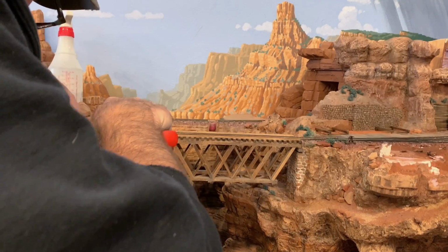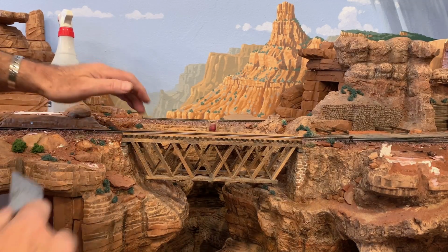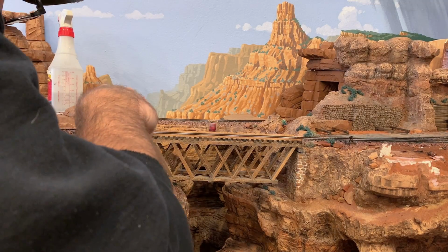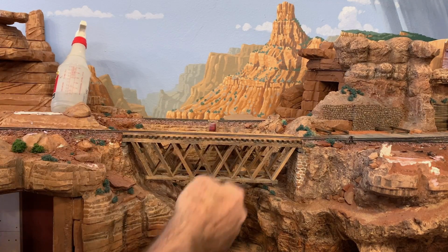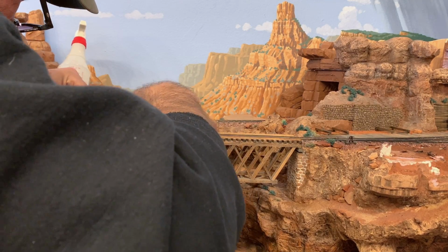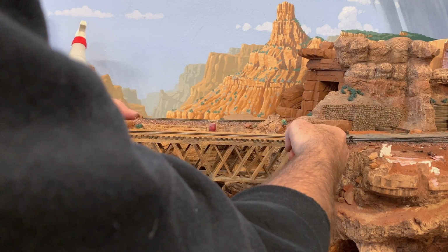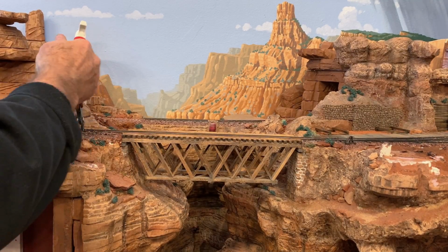Now I can start removing this track. I want to save this bridge, use it again. But once again, this is a chance to fix some things. This bridge is not exactly 100% prototypical. It should have truss rods going down. It should be supported down here. Things like that I will fix in the future. What I want to do is just cut through this track here and save the bridge with about a 2 or 3 inch approach on each side. Just pull that right out.